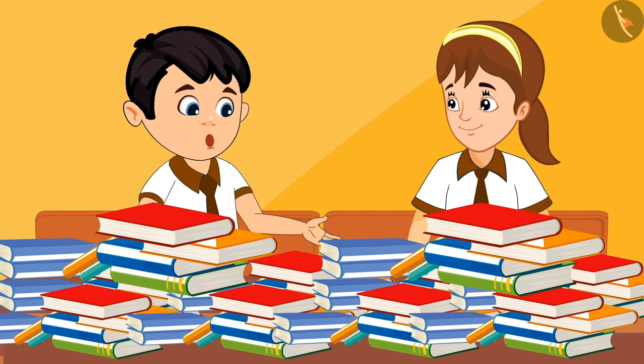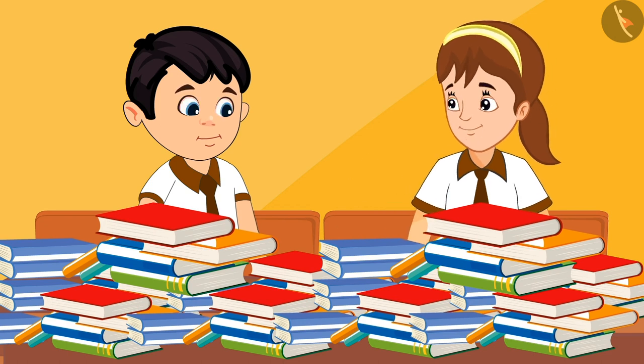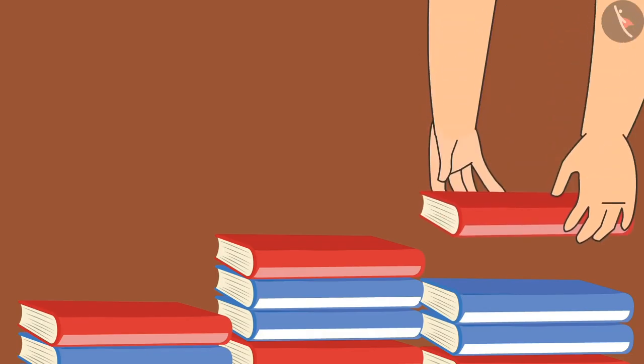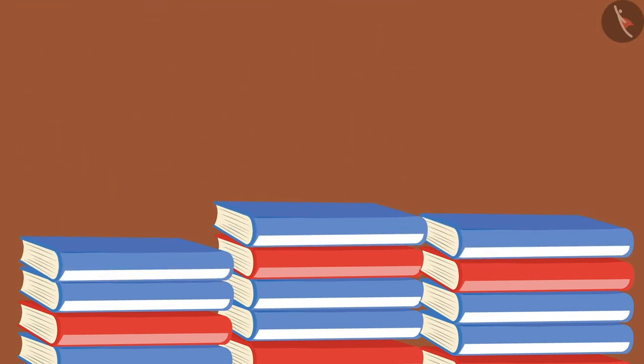Aarti, there are so many books kept here. How shall we count them? Look, Choto, we can do one thing. We can make sets of 10 books each. This will make it very easy to count. All right. Choto and Aarti started making sets of 10 each.